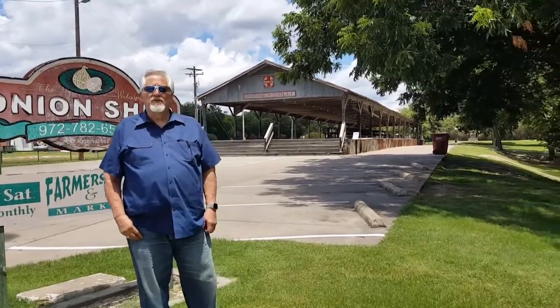A few years ago, we renovated this onion shed, and we use it now for numerous civic events. Once a month, on the first Saturday of the month, we have Farmers and Fleas, a combination of farmers market and flea market. We have dozens and dozens of vendors who set up in the onion shed and sell their wares, both vegetables, fruits, all kinds of items for sale. That's once a month.